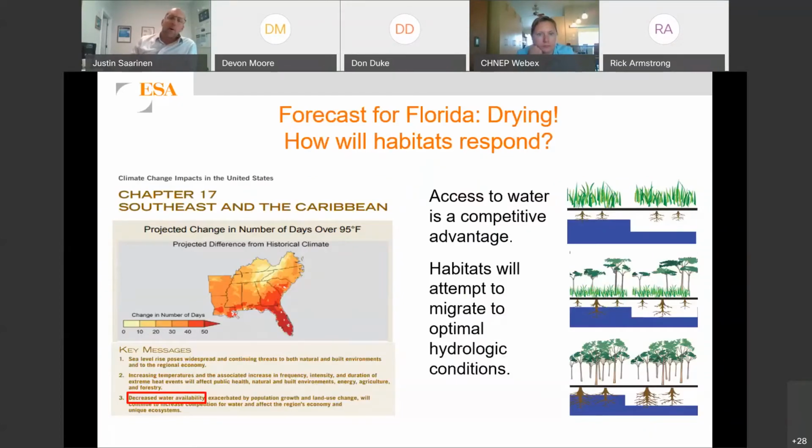Okay, so how do we begin to think about climate change impacts on a non-coastal watershed, an area that's not going to be affected by sea level rise? Because I think here in Florida, that's primarily what we think about, especially in coastal Florida. So what's going to happen in these non-coastal areas?